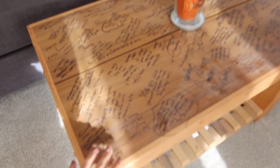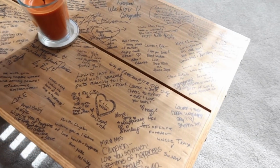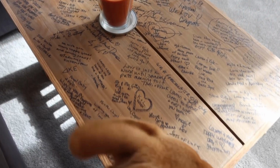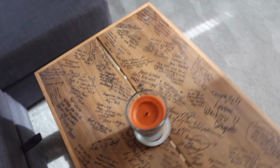And then this was actually our wedding guest book from when we got married. Instead of doing an actual book or a photo, Kyle made this bench, which we're now using as a coffee table, and everyone signed it. I love it. It's a little dusty. It is a little dusty, it's okay. It's been in storage for a while.